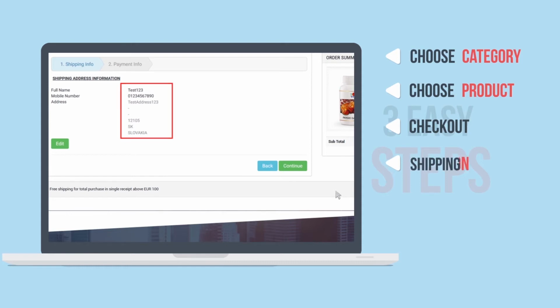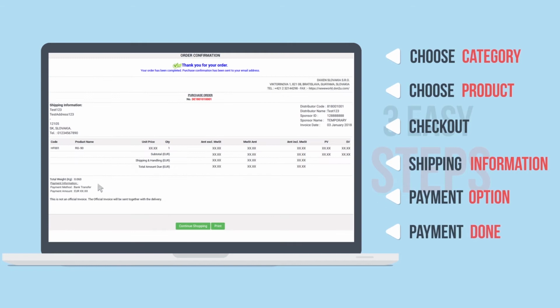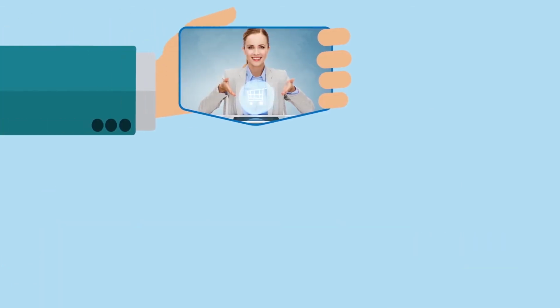The shipping information will then appear. Please make sure the shipping address is correct, as the products will be sent to the address stated here. Next is the payment. These are your payment options. Select the option and click Place Order. Once your payment is done, you will receive the purchase order.